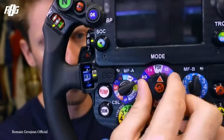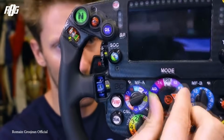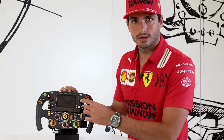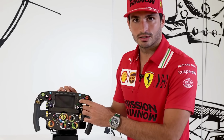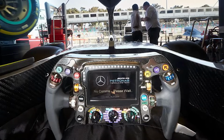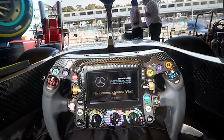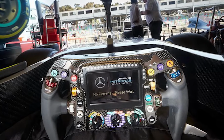radio button. As things developed further, there were times when drivers could adjust traction control, engine mapping, the fuel mixture, and plenty more before rules came into effect to limit what was allowed. And now, while they are simpler in many ways, they're still a daunting prospect to anyone who encounters one for the first time. Number 14.